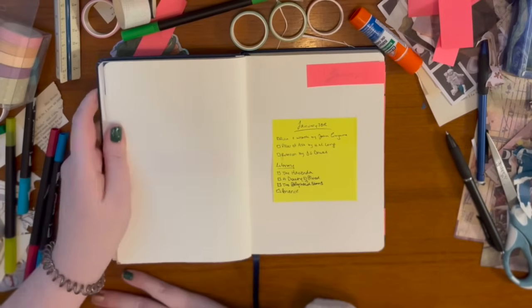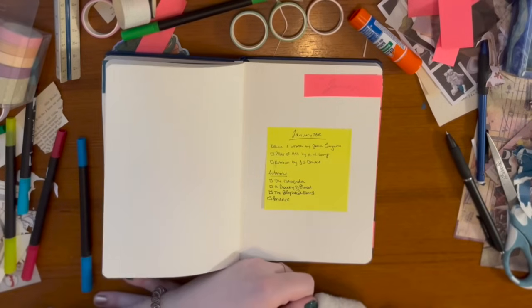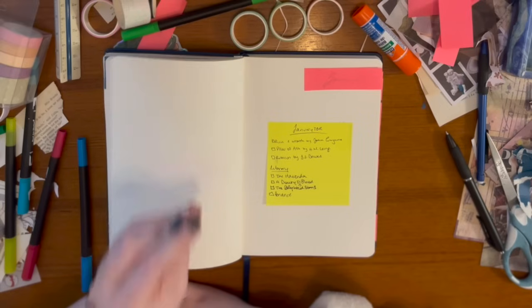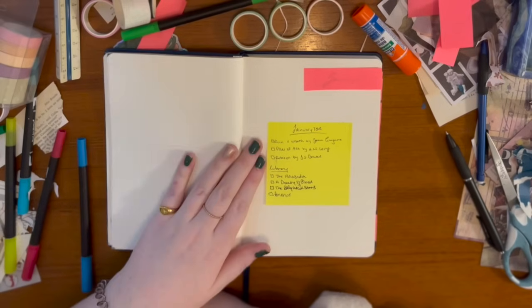And then of course we have January, which I have not yet done, and I think I'm gonna save it for another time because I have been sitting here since noon and we are losing daylight rapidly outside. It is 4:45 now. So, hello friends.